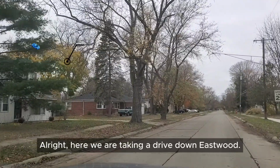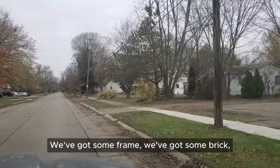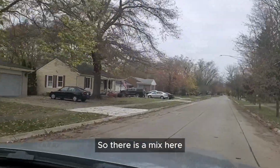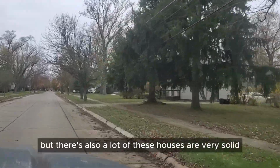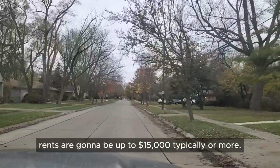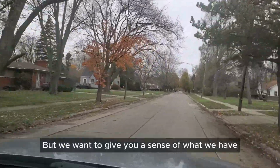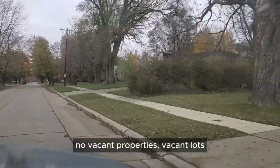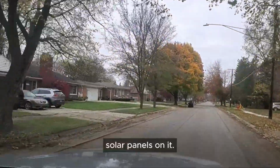All right, here we are taking a drive down Eastwood. As you can see, we've got a mix of housing here. We've got some frame, we've got some brick, a ranch, a tri-level, and some houses that have been added onto. So there is a mix here in the city of Harper Woods. But a lot of these houses are very solid, available for under 200,000. Rents are typically up to 1,500 or more. Again, that's going to change over time depending on when you watch this video. But we want to give you a sense of what we have as far as housing stock here. It's a solid blue collar area. No vacant properties, vacant lots, nothing's falling down. You even got a house over here that's got solar panels on it.